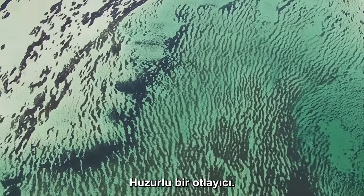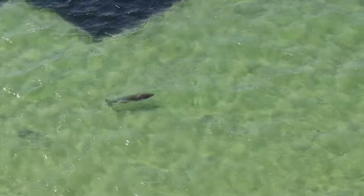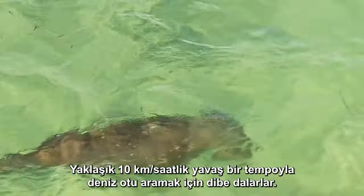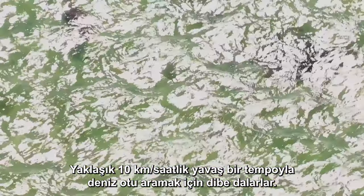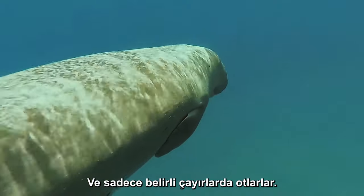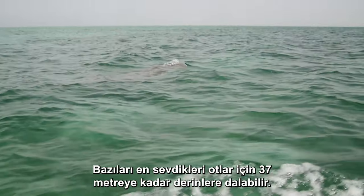A peaceful grazer, the dugong. These mammalian mini submarines, also known as sea cows, are strict herbivores. At a leisurely pace of about 10 kilometers per hour, they dive to the bottom in search of seagrass. Special forces have elite tastes, and they graze only certain meadows. Some will dive as deep as 37 meters for their favorite grasses.